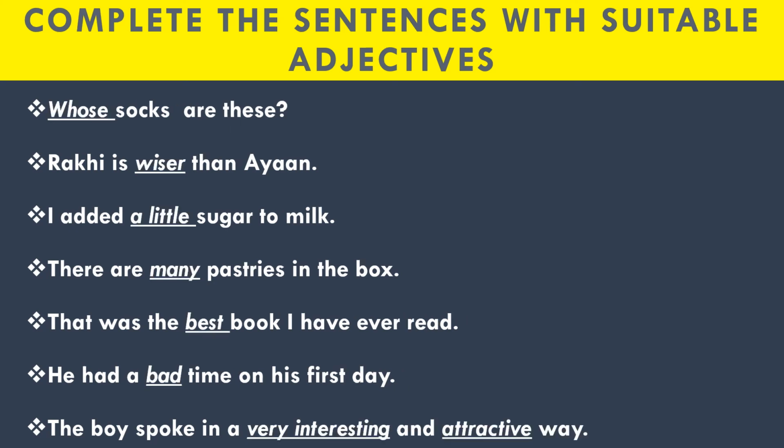Okay. The answers of that exercise. Whose socks are these? Rakhi is wiser than Ayaan. I added a little sugar to milk. There are many pastries in the box. That was the best book I have ever read. He had a bad time on his first day. The boy spoke in a very interesting and attractive way.